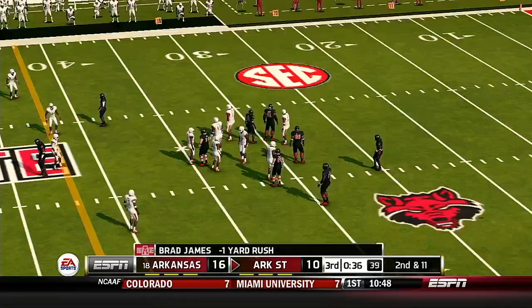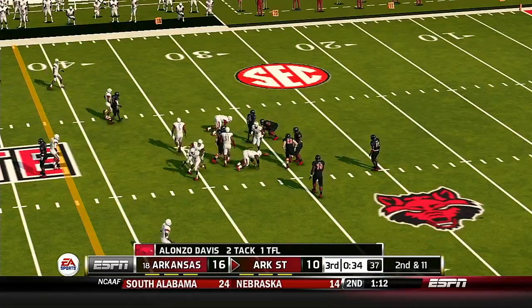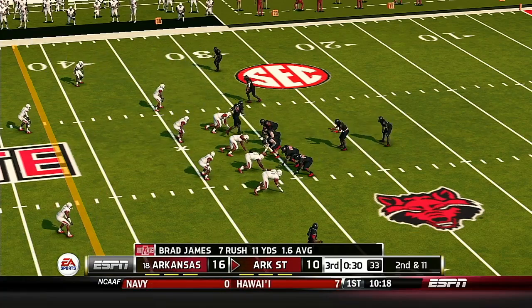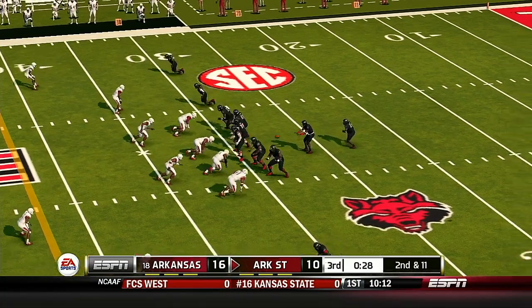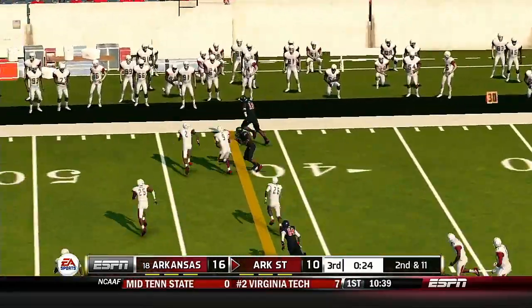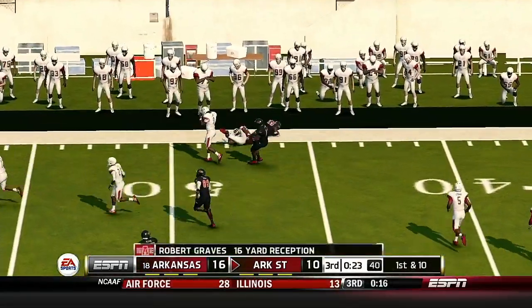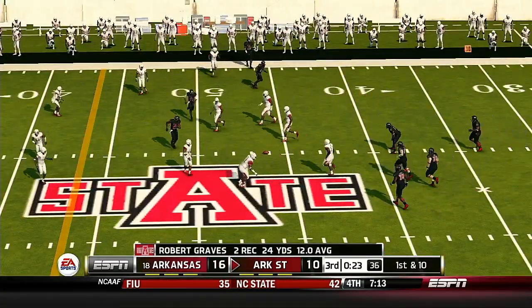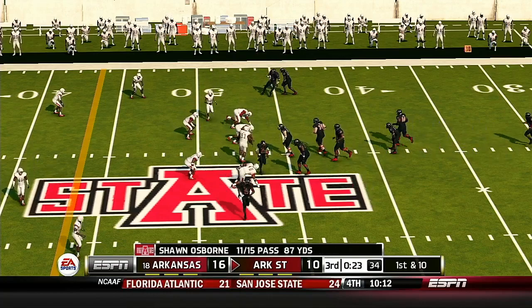Run play, and he'll lose yards. That's a gain of 1 yard on the play. That'll bring up second and 11. Makes the catch, and look out. And down he goes at the 46. There was good pressure coming in, but he stood his ground and found his teammate for a nice gain.